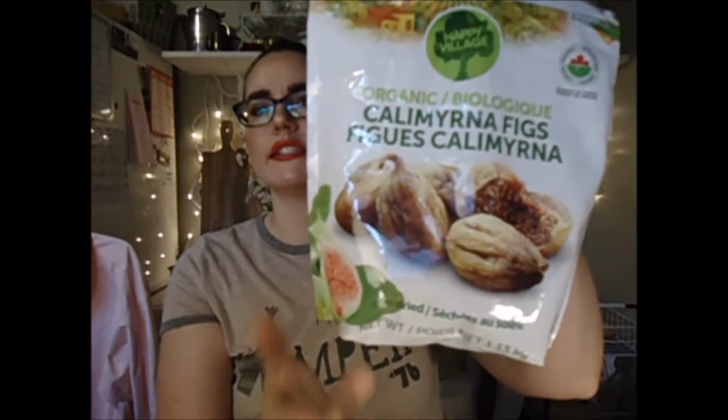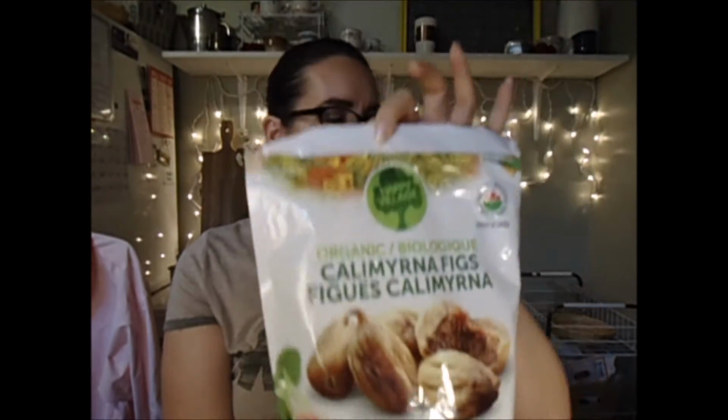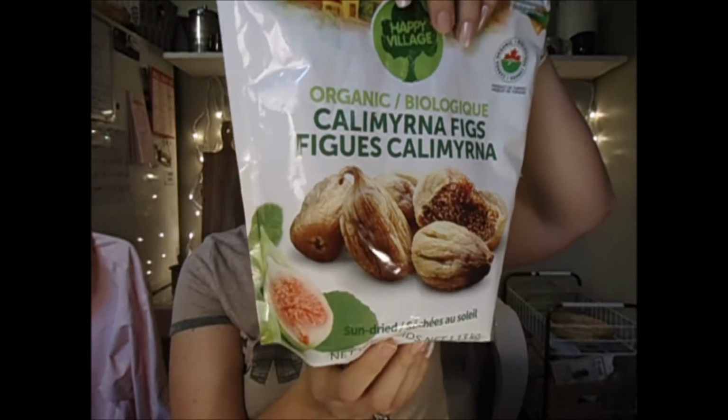These are also from Costco. They're organic figs, sun-dried. These are also a delicious little snack. I am the type of person who likes to have a snack in my purse, usually at all times. So a lot of times I'll put a couple of these. Recommend these, they're very yummy.